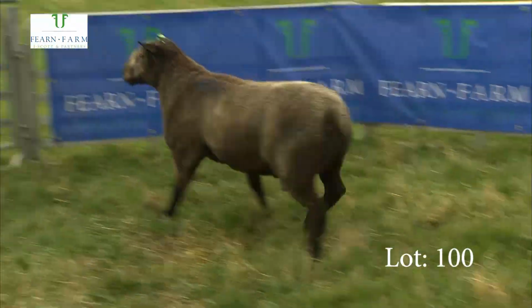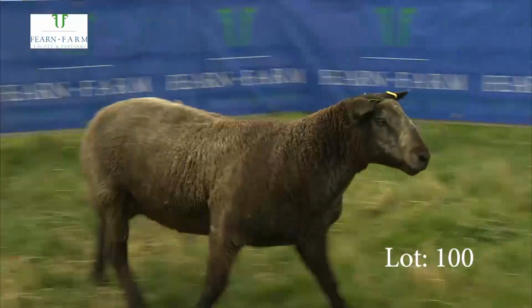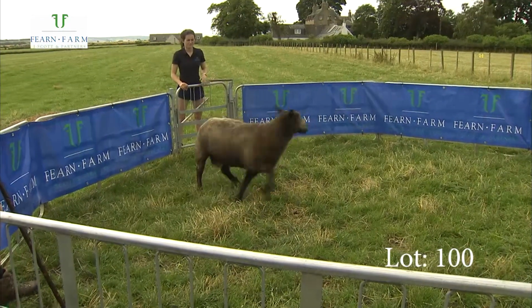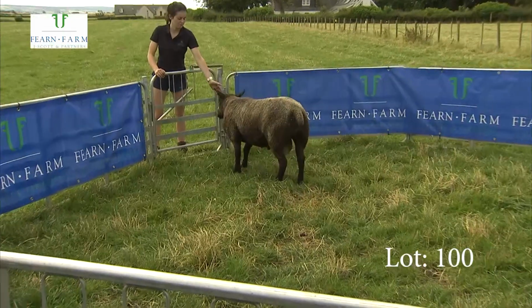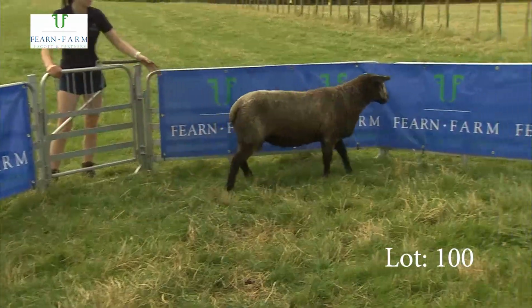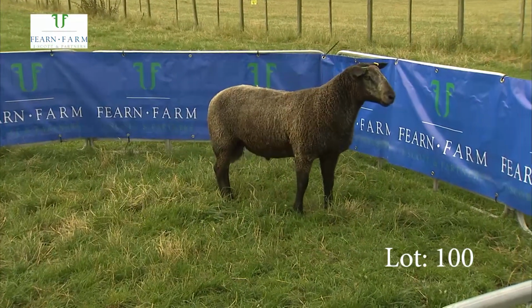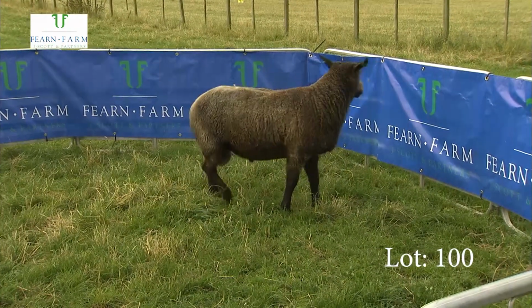Still within the select group. This guy's in the top 10% for muscle EBV and for fat depth, so positive fat depth. Also, he is in the top 10% on maternal ability, so his daughters should be milky with really good, strong maternal ability.